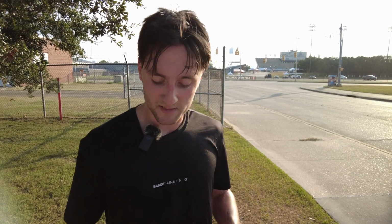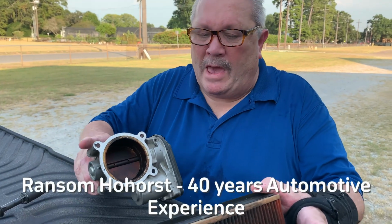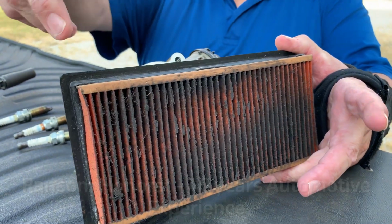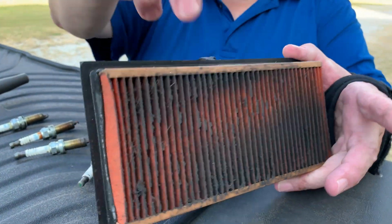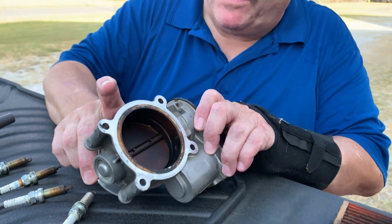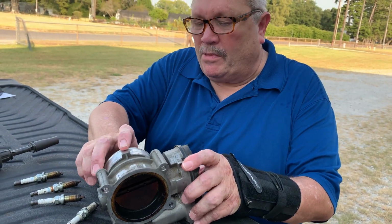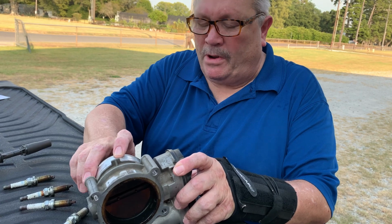So would you say it's pretty important to change your air filter in your car? If this is how your car feels, then absolutely. If your car's having to work this hard, I can only imagine. This is what happens when you have a dirty air filter. Your airflow comes in from the outside through your filter into the chamber of the air meter, which controls how much air goes into the motor.